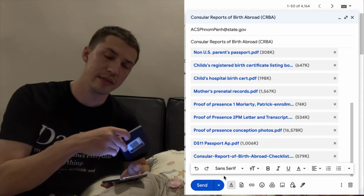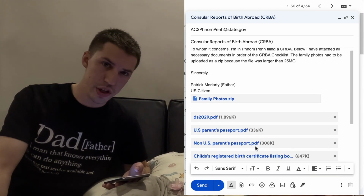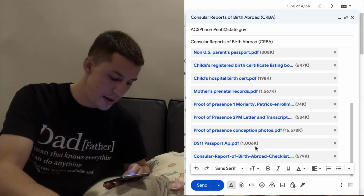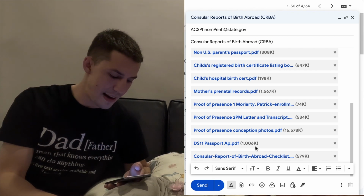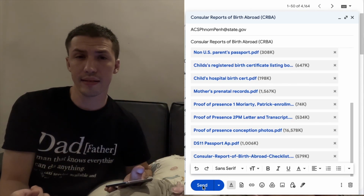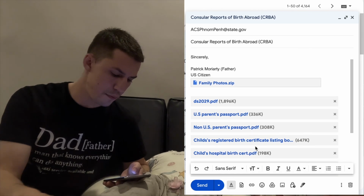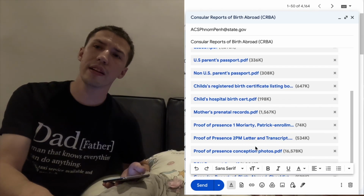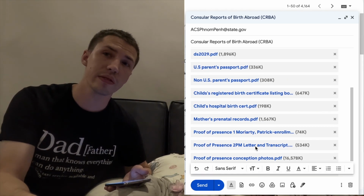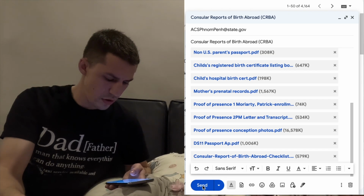Then after that, the US parent's passport, the non-US parent's passport, the child's registration, the child's birth certificate, the child's birth certificate from the hospital, the mother's prenatal records, and proof of presence while the baby could have been conceived. So basically around the time that Ava was conceived, show some proof of presence in the US, whether that's high school transcript, college, old W-2s, any proof that you were in the US for 5 years or more. 2 years had to be after the age of 14, I believe. Don't quote me on that.